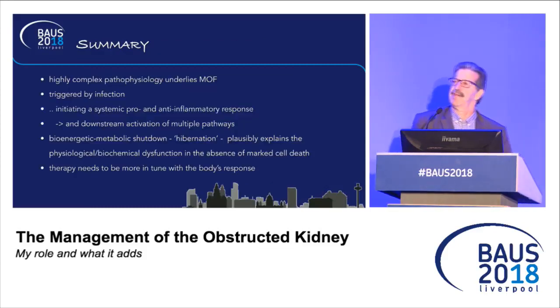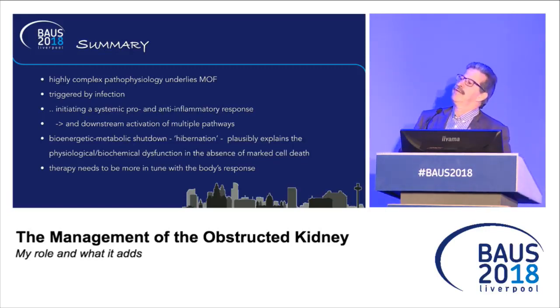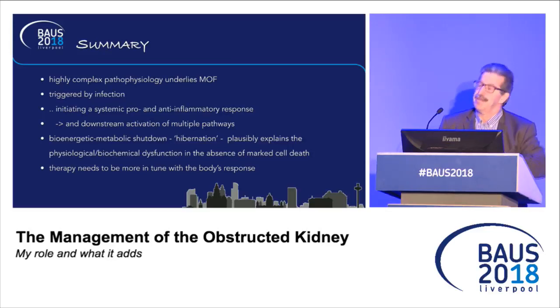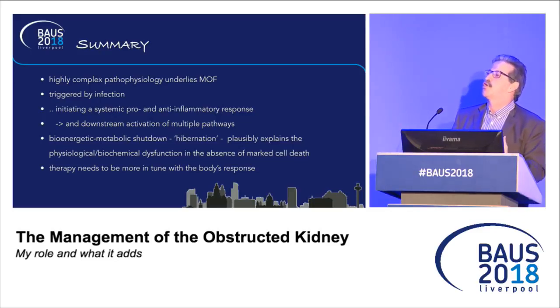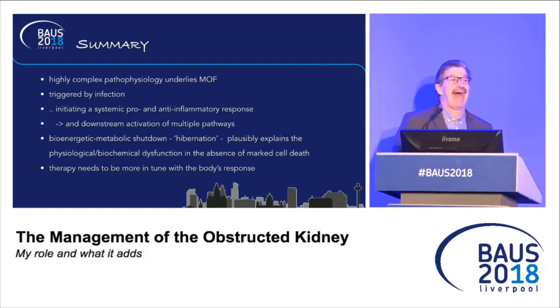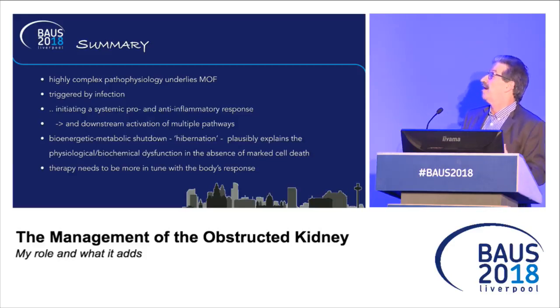I'll summarize by saying, yes, it's a highly complex syndrome triggered by infection, inflammatory pro and anti, and a whole load of downstream pathways. This concept of hibernation, the organs switch off as a response to being critically ill. But it may actually be an adaptive response, because if the patient gets through it, these organs generally recover and the patient can get back to their previous life.